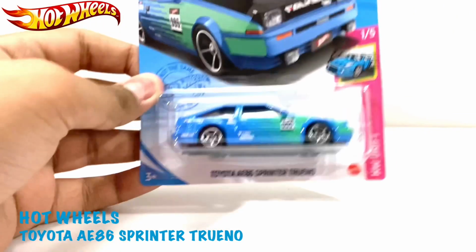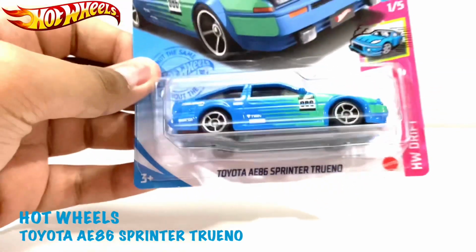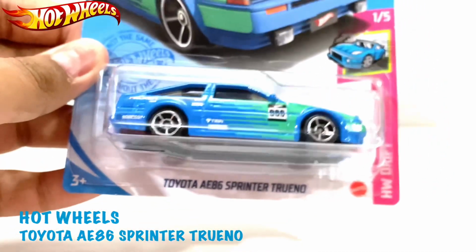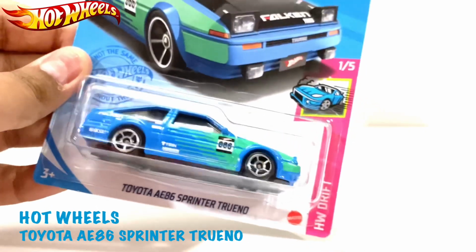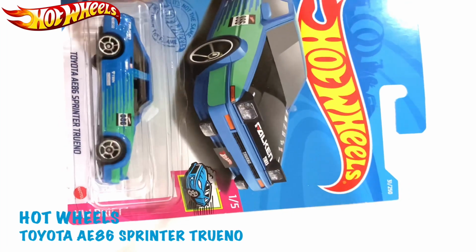What's up everyone, it's Artist and ToysReview, and today I have the new Hot Wheels Toyota AE86 Sprinter Trueno number 1/5 from Hot Wheels Drift. So it's not the same without the frame.